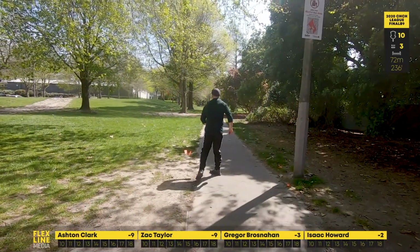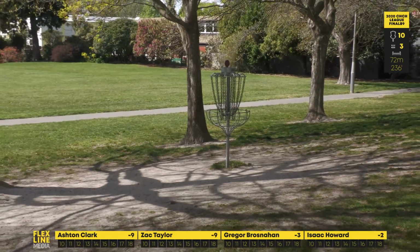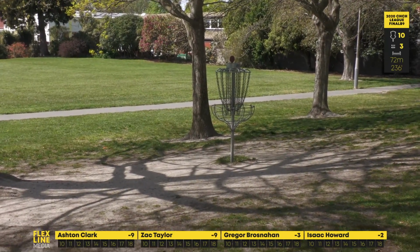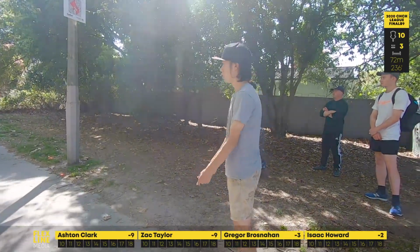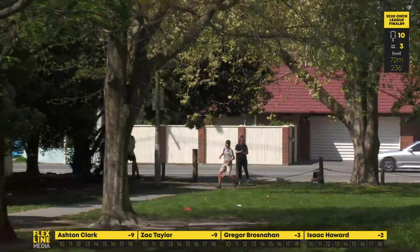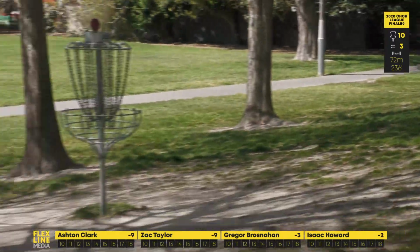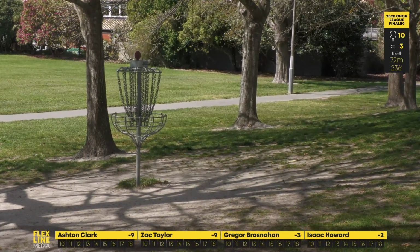Gregor also opting for the turnover, and this looks fantastic. Snuck through the gap, and what a shot. He'll be putting just up to the basket. It's better to be on that side, I would have to say. Less scary. Putting up the hill's definitely, for me, a lot easier than trying to go down the hill. Oh, Isaac. What a shot. That was lovely. Played that hole to perfection.